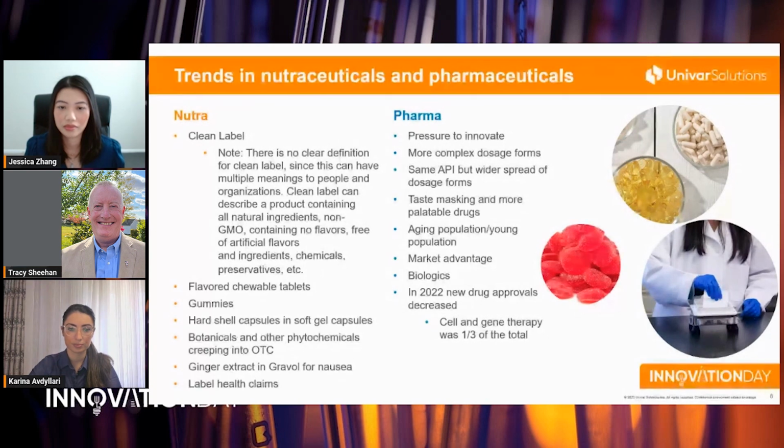Clean label products are really surfacing in our industry, and there is no clear definition for them, since this can have multiple meanings to people and organizations. Clean label can describe a product containing all natural ingredients, for instance, or non-GMO, containing no flavors, free of artificial flavors or ingredients, free of chemicals or preservatives.